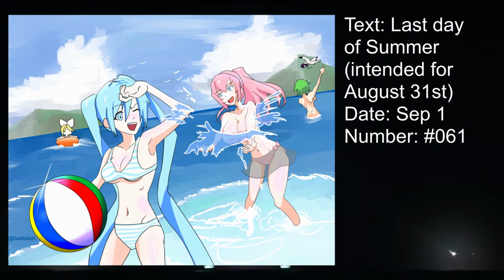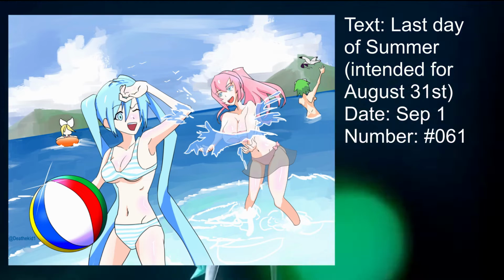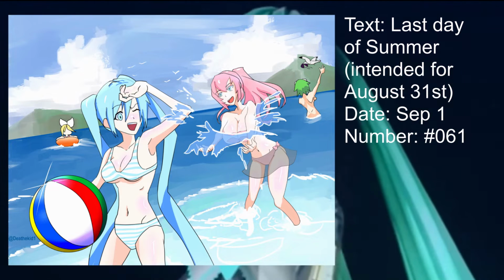They're splashing some water. The water effects in the foreground, or the ones that's closest to us, is not very good. I don't like how the water works. It was very hard to understand.